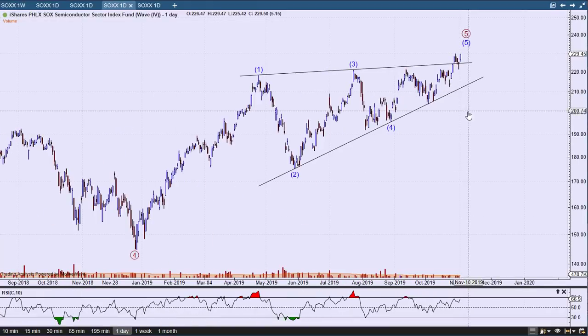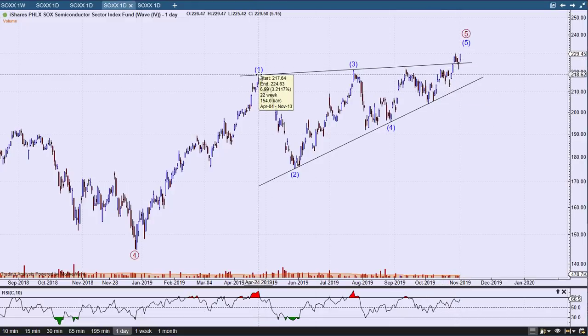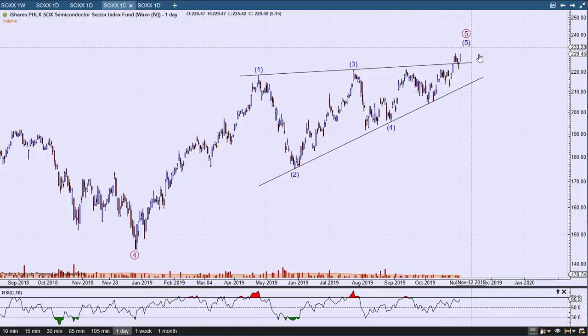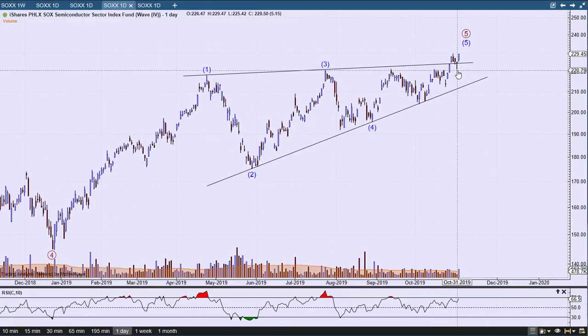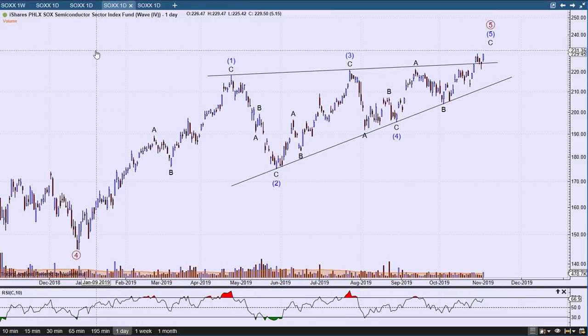And many times when you have this type of pattern, you get what we call a throw over of this trend line connecting 1 and 3 for the 5th wave. Now, if this is truly a throw over, then this is going to need to start breaking down. And yeah, we do have more wave. Let me see if I can get this detail in here. There we go. Again, the 3-wave structure that we're talking about, and I don't have any more detail than that here on the SOXX. But that is the picture.